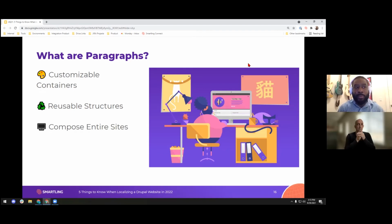So paragraphs are a pretty customizable, powerful feature, especially for developers that want to simplify the content creation process for their content authors, and creating a pattern of structure of content that they create and reuse and put in places as needed throughout the Drupal site.